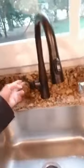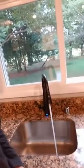Now, of course, you also have the standard open and turn on and off right there as well, where you can actually use the handle itself if you're old school. But there's that cool additional feature. I mean, look at that. Isn't that awesome? Turn off, do your thing, wash, and then when you're ready.